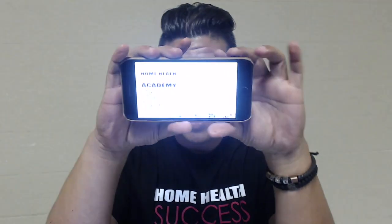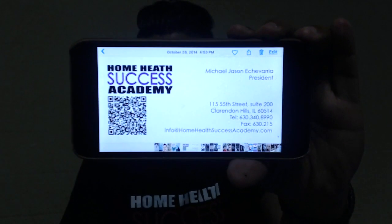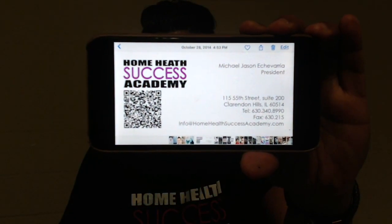Now, when it comes to business cards, I want to share what my one business card looks like, and that's what this is right here. So I'm going to go ahead and put it right there. So that's what it looks like. As you can see, in the bottom part of it is a QR code, and it's important to have a QR code in your business card. The reason for that is it's easily accessible.